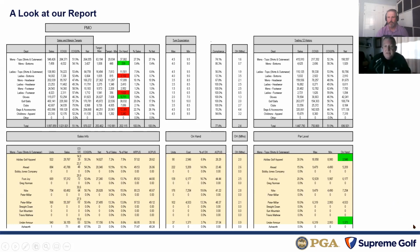But as in this example of the par level, not only is this club getting a copy of this, but the vendor is as well. So the Adidas apparel rep that will get a copy of this will see they're materially under what the min level should be on a product that's 7.2% of sales and 7.5% in net. So it's a very fast moving, high velocity, strong margin product. So they know that they need to reorder back into that fairway, so to speak.